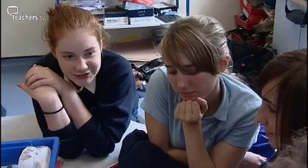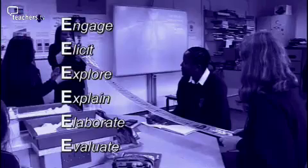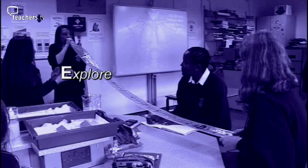Getting responses from them, so eliciting information from them. It's important to find out what they know as much as anything else, to give you a baseline to work on. And I think it's surprising when you use the model how many times you get an answer that you weren't expecting. In the Explore stage, students get the opportunity to carry out some further tests on their lungs.